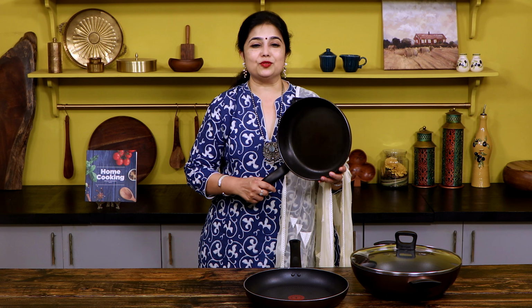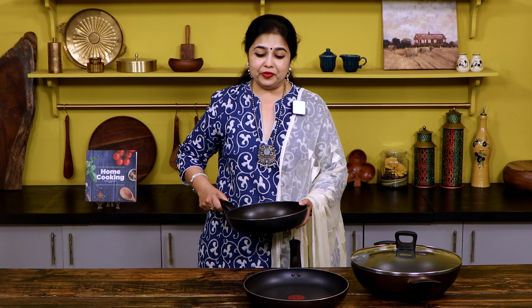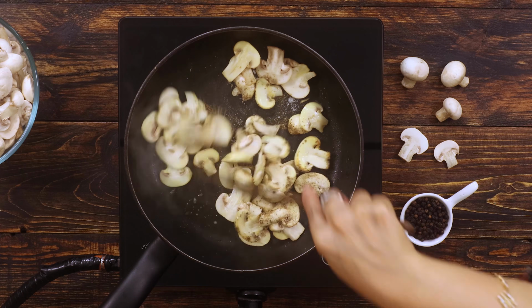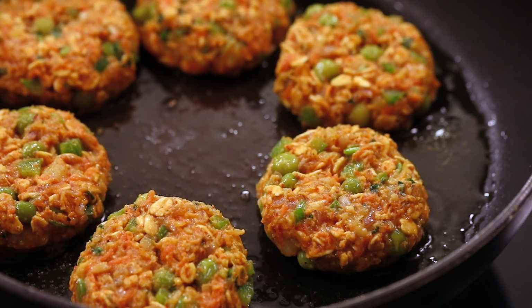So this pan is one of my favorite pans. I've had this for a very long time, and I've used this for almost everything and anything. For frying, deep frying, sauteing, stir fries, literally everything. And I really like this product, so I bought two more products.